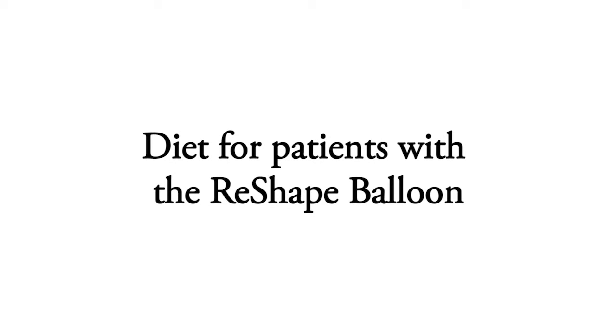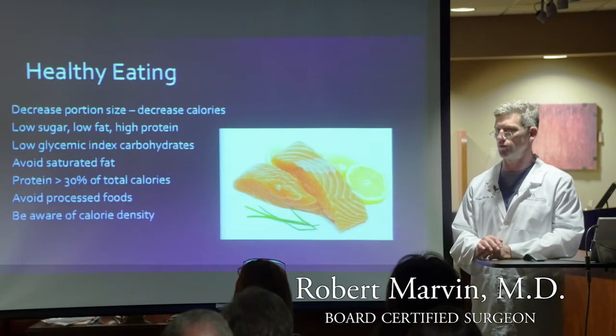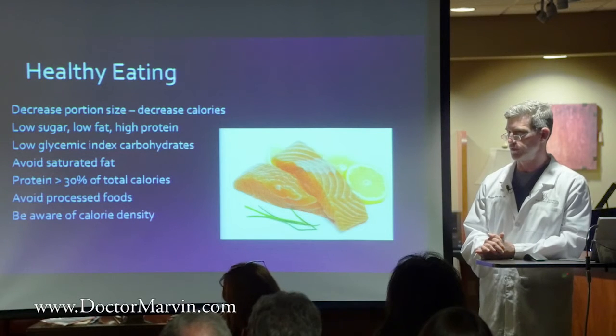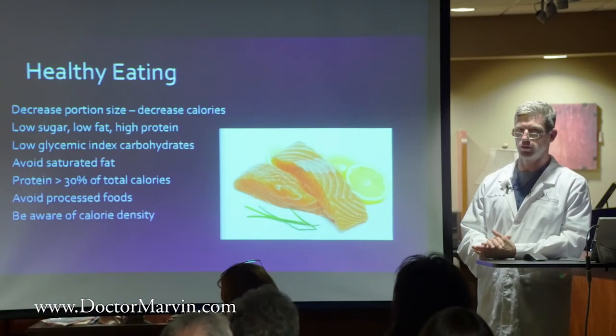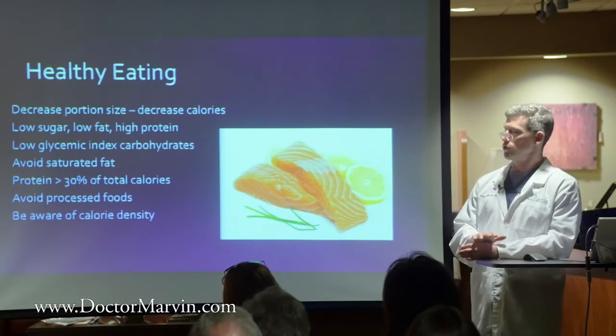So I'm just going to touch on healthy eating. If you come through the program, the dietitian will get into very specific things related to this. Suggestions for menus and what's good and what's not good. And they'll go over your food log if you record one, and she'll tell you if you're making any mistakes. But in general, obviously we want to decrease portion size.